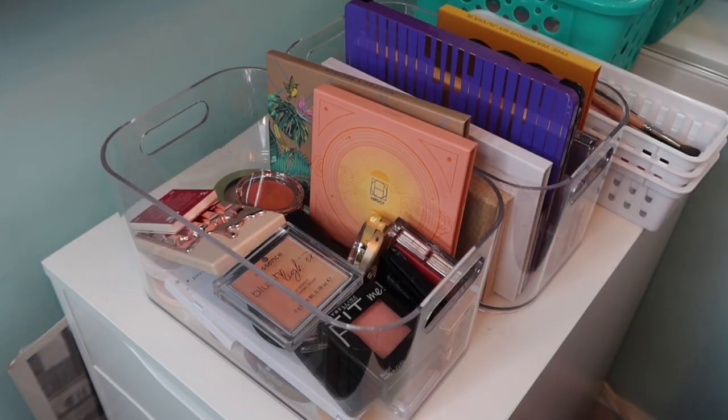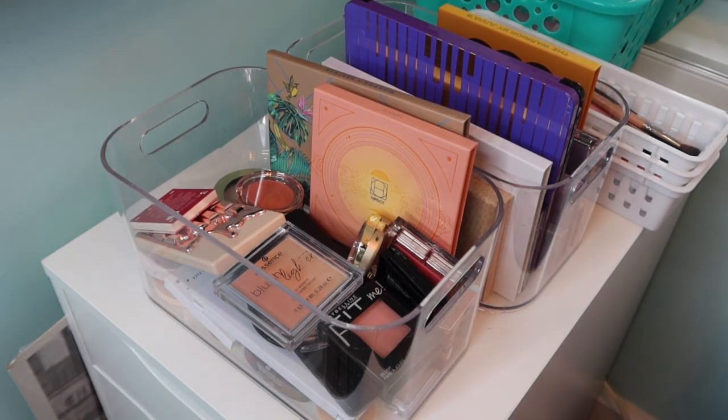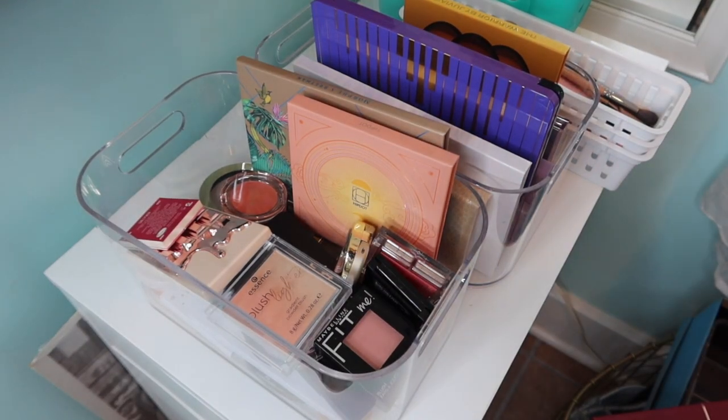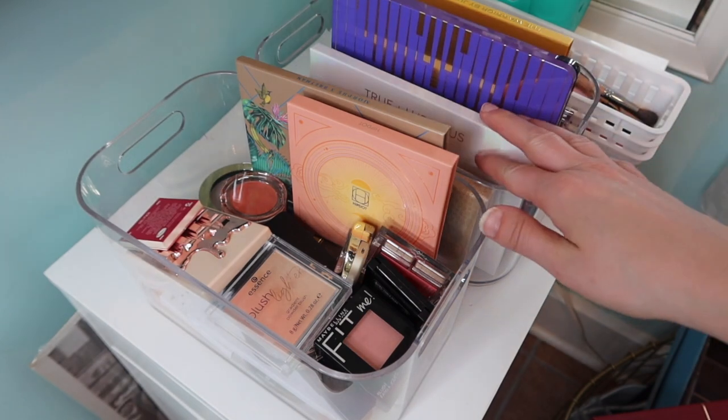Okay, I should say I'm filming this part of the video a couple days later than the intro. So when we go look back at my vanity, it might look different. Things might have changed a little bit because it's been a couple of days. Okay, what am I most excited to grab? Let's see.